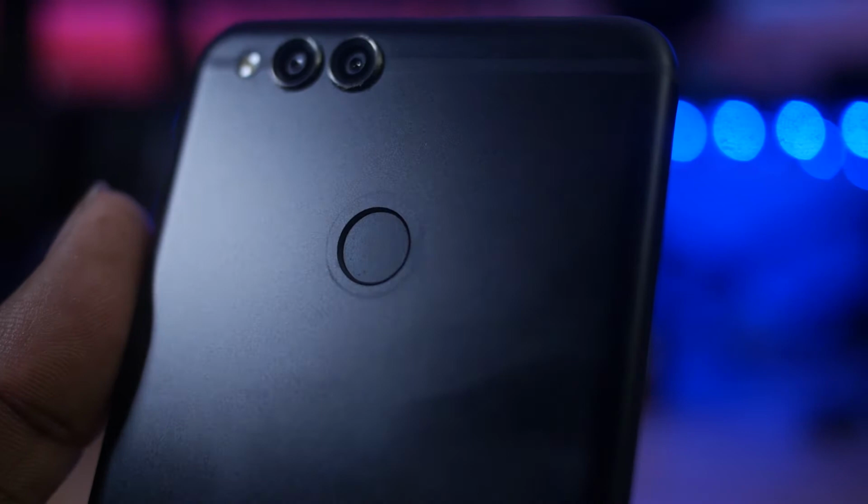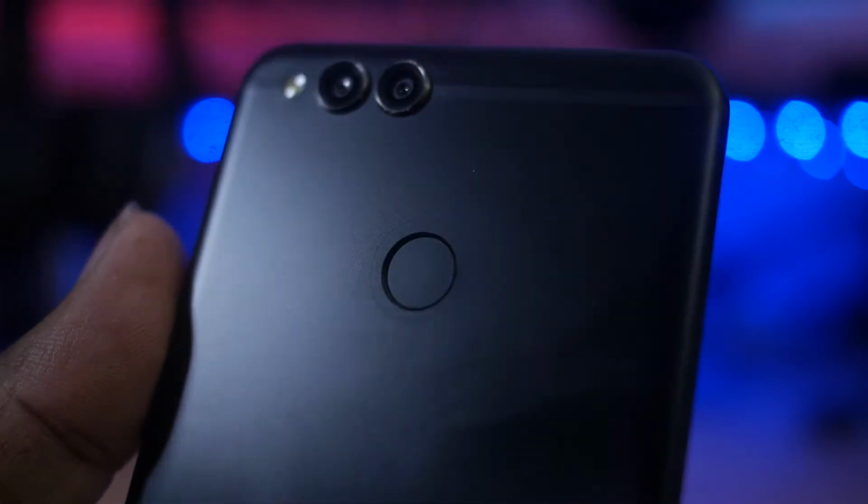On the back, it has a dual lens camera system, which they use to try to get some of those depth of field effects, kind of like the Pixel and the iPhone and other cameras, that bokeh. We'll talk about that. It says it has a 3340 milliamp hour battery with the Kirin 659 chipset. We'll talk about battery life and ask her how she feels about it. How you doing today?